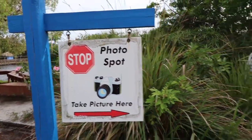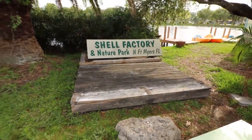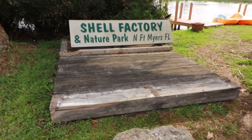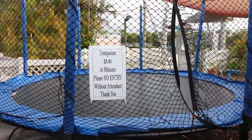It's a handy dandy photo spot. Look at me, I'm the captain of an airboat. Here's another photo spot. Well, you can take your picture on a wood pallet. That's kind of cool. There's a few old carny rides back here, and for $3 you can hop on a trampoline for 10 minutes.